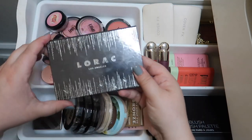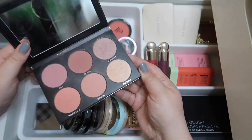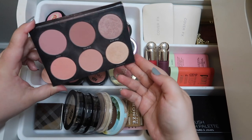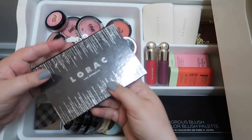This is also a gift from my friend Bougie Bree. This is the Lorac Pro blush palette, blush highlighter palette, and it's really pretty. I do like these shades, so I'm gonna hold on to this.